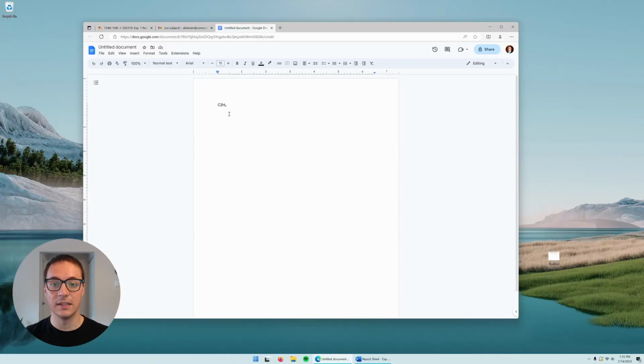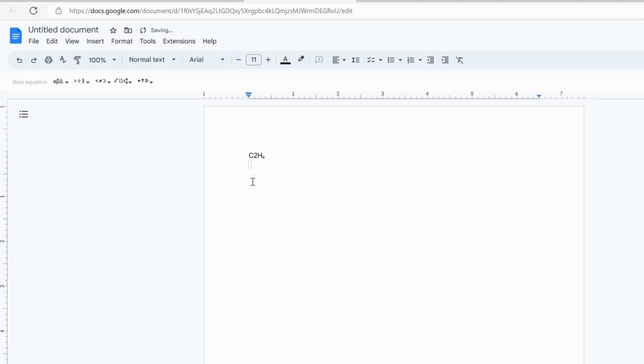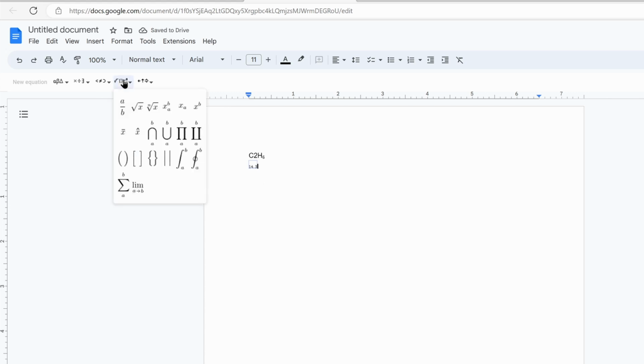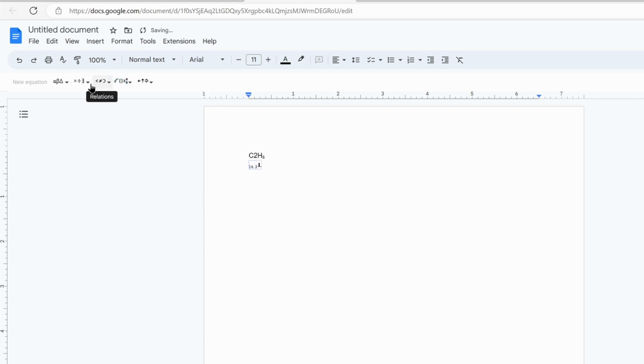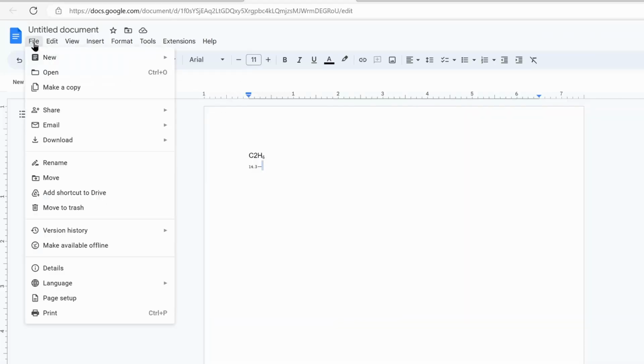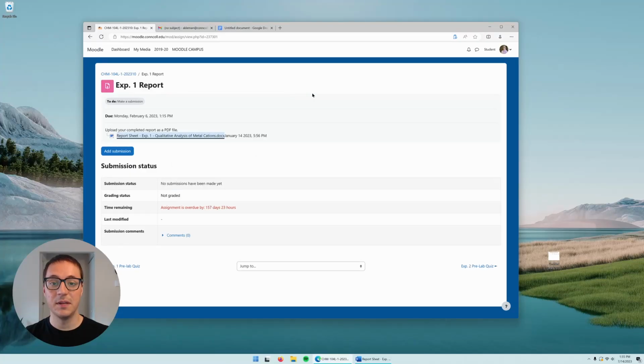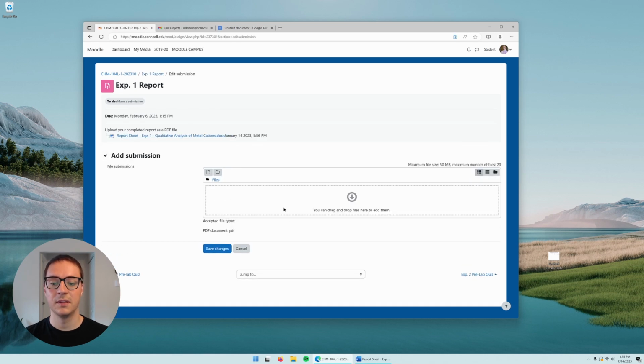Google Docs also has an equation function. It's under Insert, Equation. And it has many of the same functions here. Here's that fraction. Here's operators. And when you're ready to export to PDF, simply go to File, Download, PDF. Once I have my PDF file in hand, I can go back to this page and just click the Submission button and find that file on my computer and upload it.